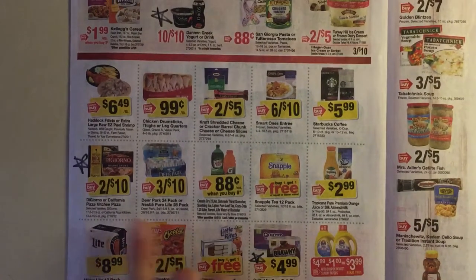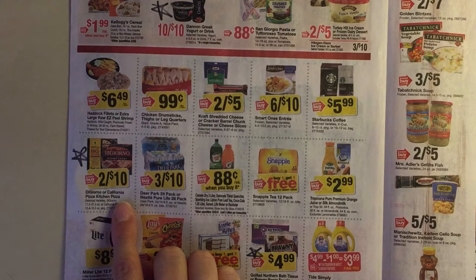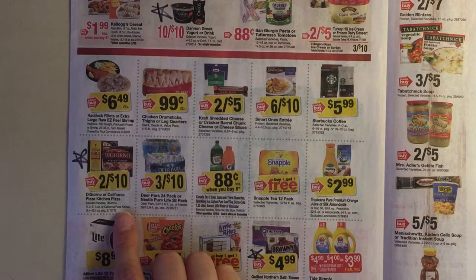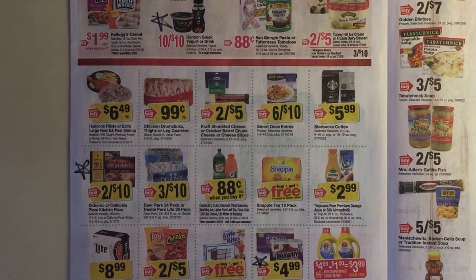Okay, and this DiGiorno here, 2 for 10. Coupons.com had some $2 off any of the DiGiorno pan pizzas. I checked last week and my store doesn't even carry those, but if your store carries those, you can use 2 of those, and then we had a $2 off 2 e-coupon. So that'd be $6 off. That'd make that $4 for 2 pizzas, which is a really good price.